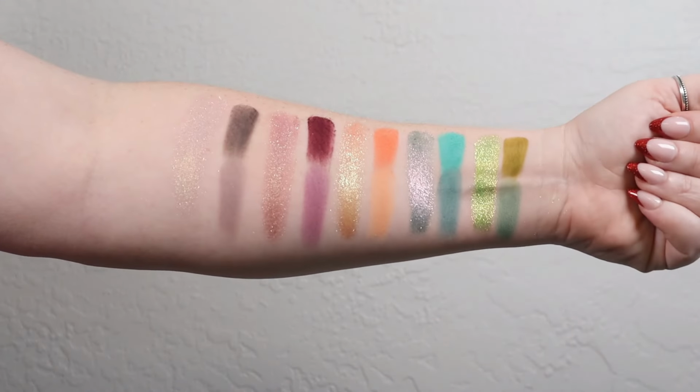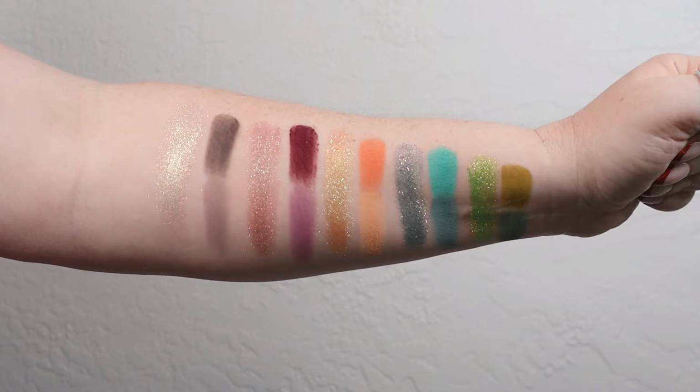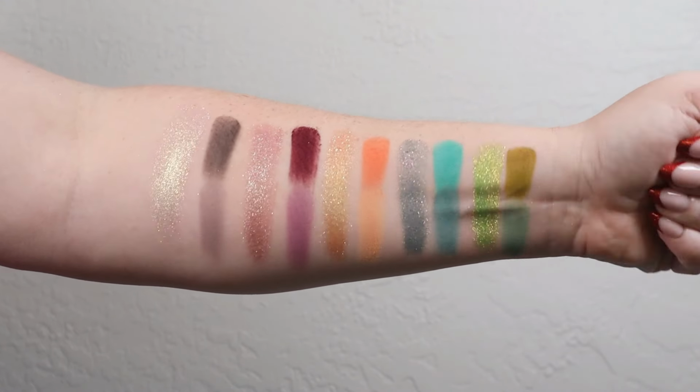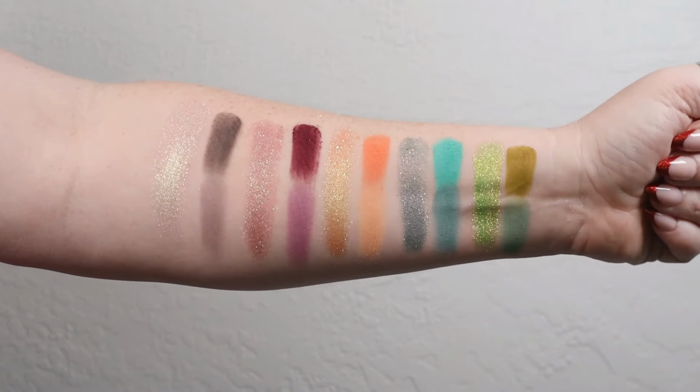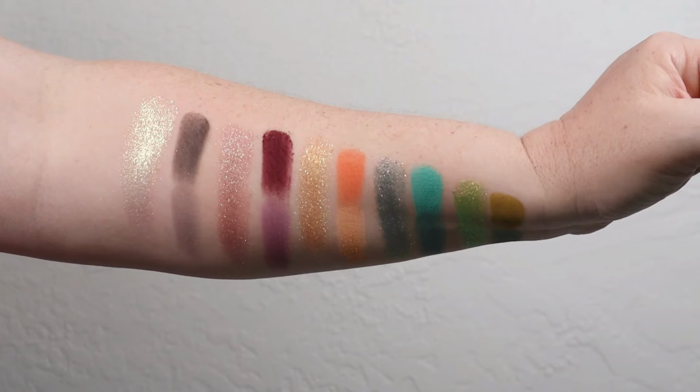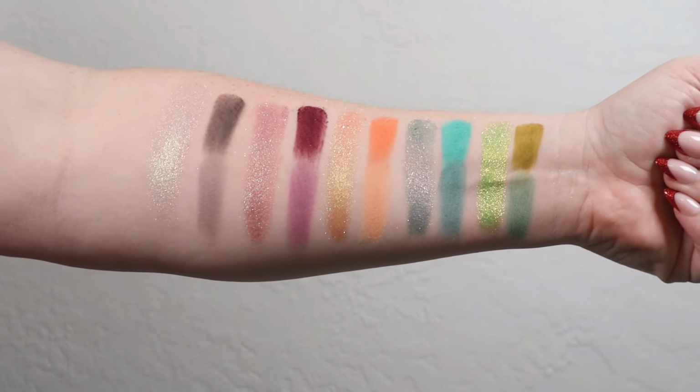The mattes are super buttery and creamy, buttery and creamy in the way that I feel like Viseart is. They're just super easy to work with. You've got deepening shades here. So much variety. And I still felt like I could go a little bit more neutral without it being a bland look on my eyes if I wanted to wear this every day. I just thought overall the quality of this, the versatility of this, so good.